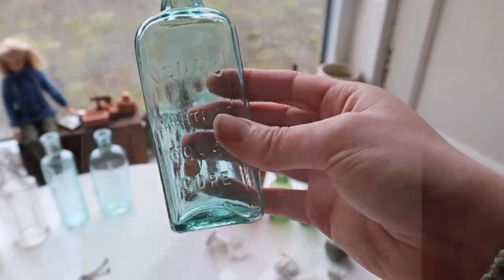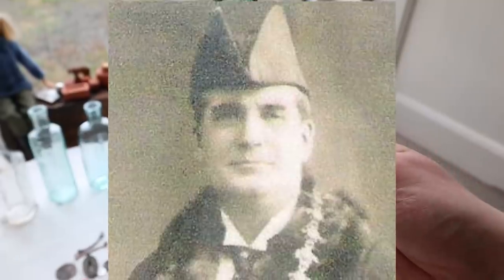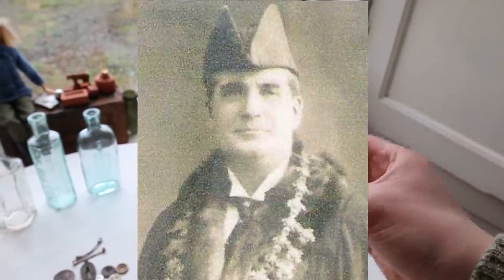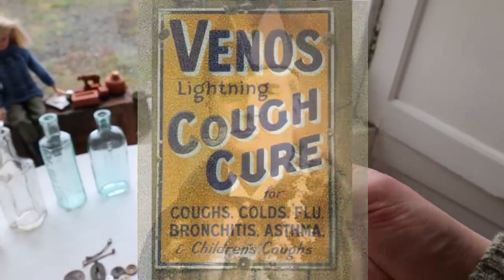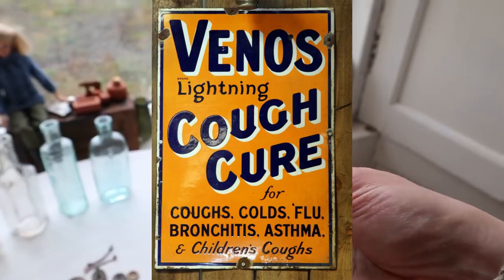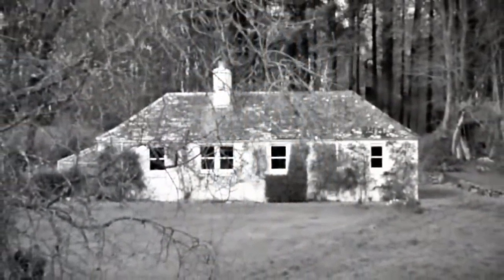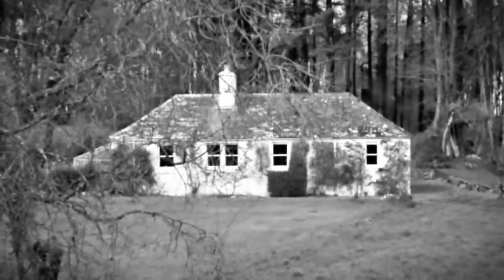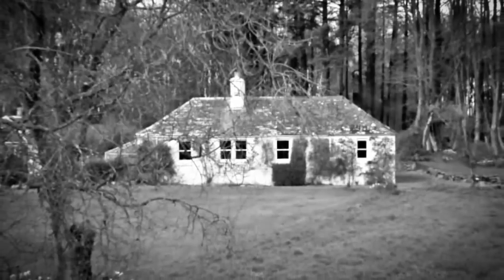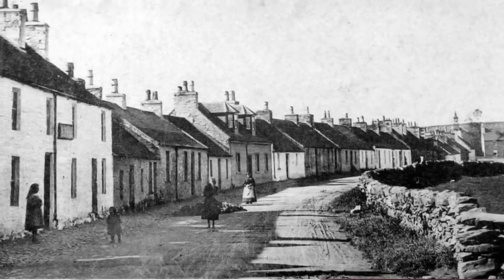In the early 20th century, William Henry Vino, later Sir William Henry Vino, became famous worldwide for his Vino's lightning cough cure. But William had a secret. He was, in fact, born William Reynard Varney in 1866 and grew up in the small village of Sorby in Wigtonshire, Scotland. His father was the local gamekeeper, and at the age of 14, William was working as an assistant in the village store and post office.